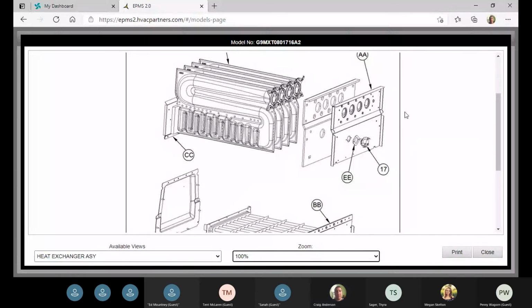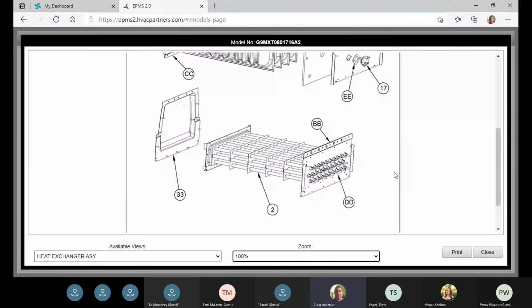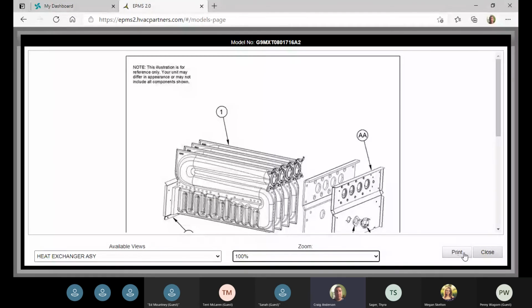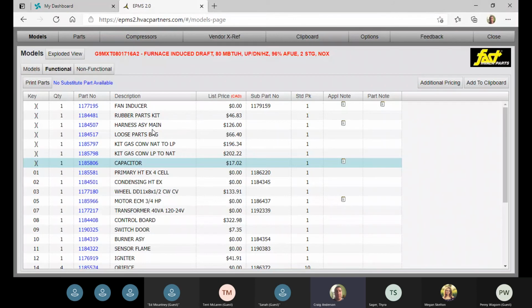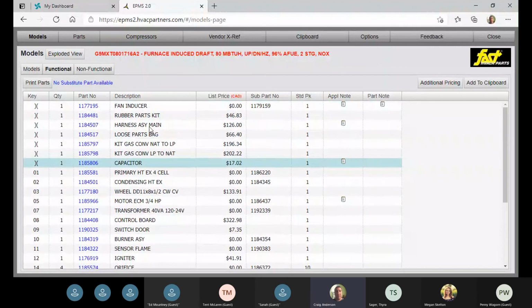So nice little spot that you can go and look at the picture. You can print the picture if you like, put it in your file, save it, all that stuff. So to get out of that, we just close it and then we move back on to our parts lookup on that furnace.